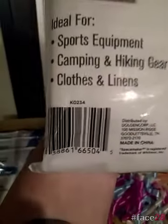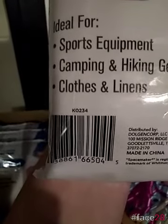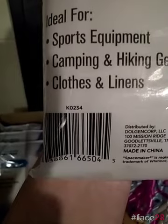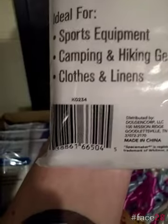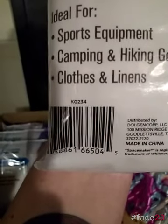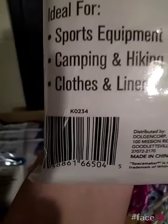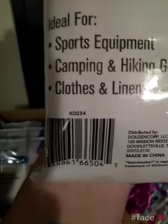So, like when I was looking for these, obviously there are other ones very similar, but they are KO235, KO236. They were full price. So I made sure that I found the KO234, scanned them, and they were a penny. Pay attention to the price tags on the shelf and the little code they have, and that'll also pull the right product and maybe save you some time on those remodels.